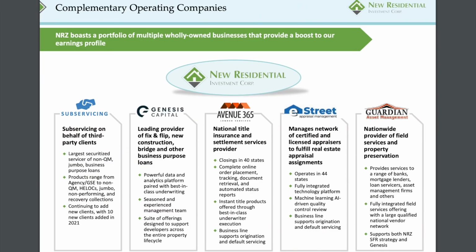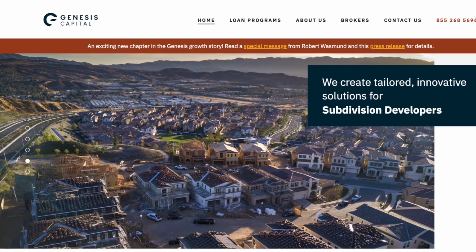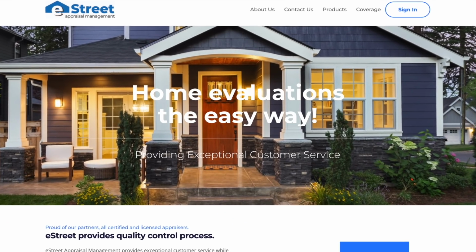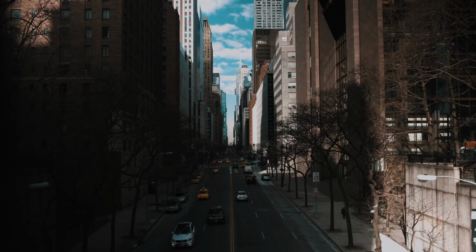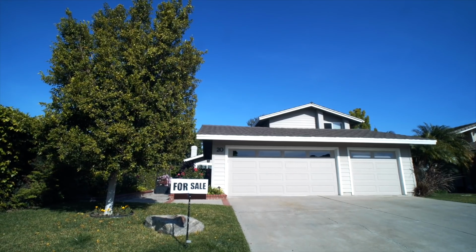According to their latest investor presentation, New Residential continues to pursue new ventures by acquiring other businesses within the real estate sector, including Genesis Capital, which provides loans for fix and flips, new construction, as well as bridge loans. They also own E Street Appraisal Management, who manage a network of certified licensed property appraisers. These new ventures help New Residential expand their business portfolio and help cultivate new revenue streams, which I think is a pretty smart idea as long as there isn't a real estate crash coming anytime soon.